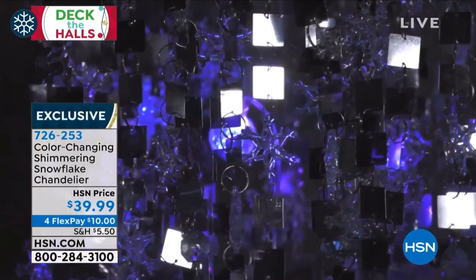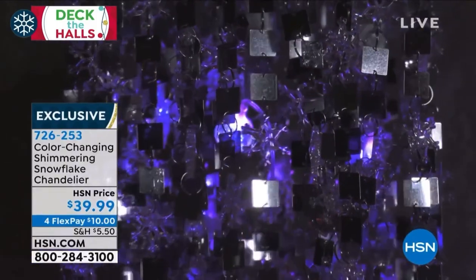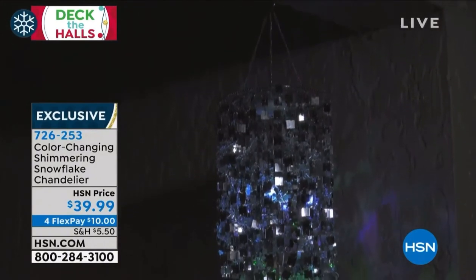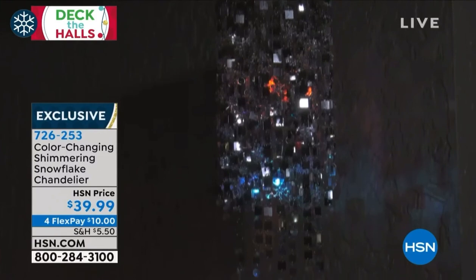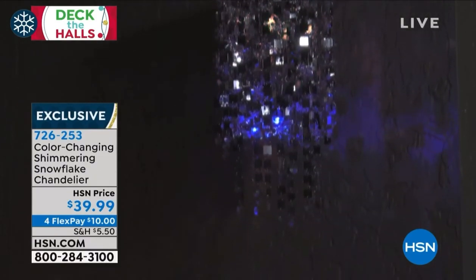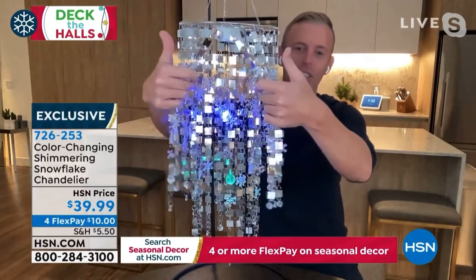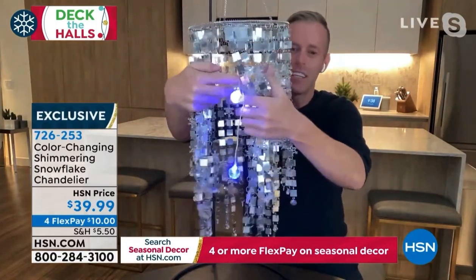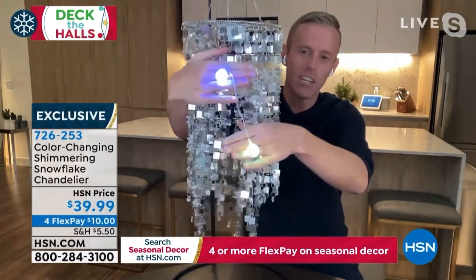In fact, even the batteries are included. The cost of buying batteries can get quite expensive, so we've thrown those in for you. The batteries, of course, go on the very top. It's going to power that battery pack, and that battery pack is what's powering those 2 LED globes. As I pull back the first tier, you'll see there's a second tier. As I pull back that second tier, that's when the LED globes come to life, because they fall in the very center. I have one on each hand here.